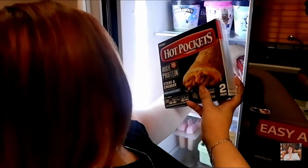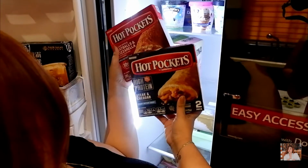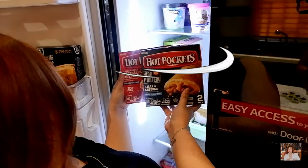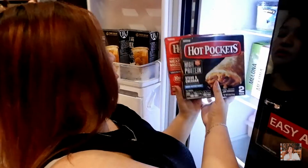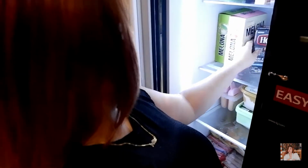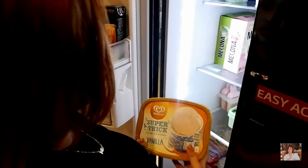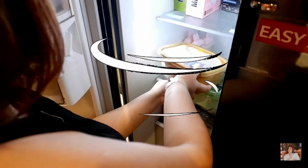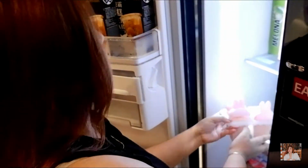And this one, we haven't tried this. It's from the brand Nestle. It's Hot Pockets. We haven't tried this brand. So, hopefully, masarap naman siya. So, yeah. We got it from SNR. If you're curious, sa SNR nyo lang siya mag-use. So, we have ice cream, more ice cream, carrot ice cream for Courtney.